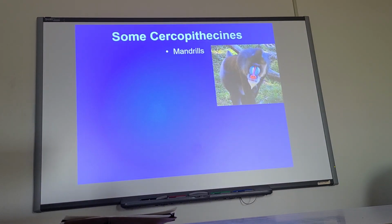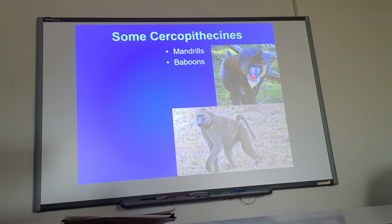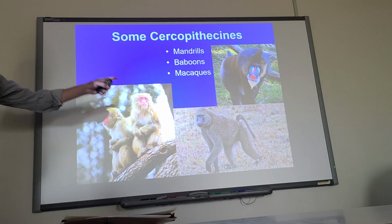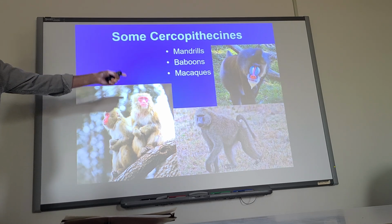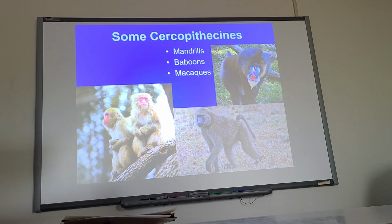Okay. So the mandrills, and you can't miss a mandrill because of its face color. The baboons and mandrills look somewhat alike, so they're in this group too. And the macaques. This is what gives this group the greatest diversity. These are the ones that are found in all the weird places. The monkeys in Japan are macaques. In Gibraltar, they are, as well as all over Indo-Malay. So this is the group with the highest diversity. Okay, so the most diverse of the macaques.